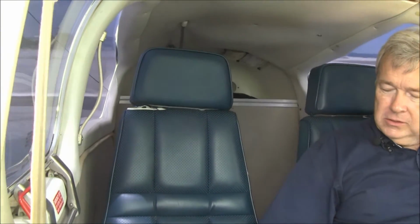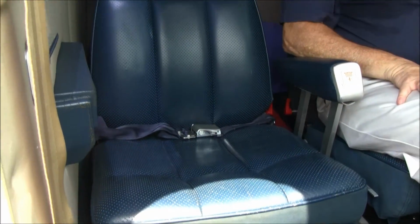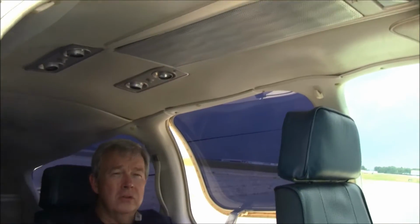The interior on 966 Papa November is in very good condition. Take a look at the condition of these seats, and these have perforated leather seats. The sidewalls are in good condition, as are the windows and the headliner. By the way, the carpet is in great condition too. It must have been replaced at some time.